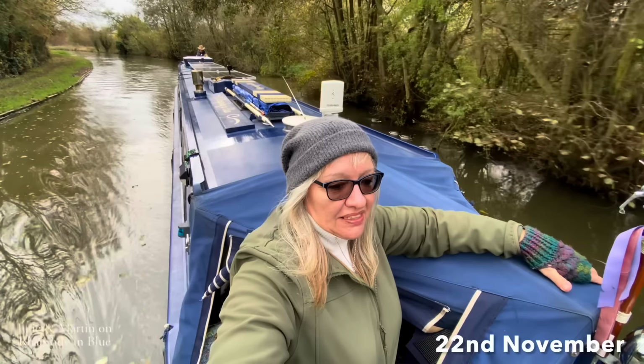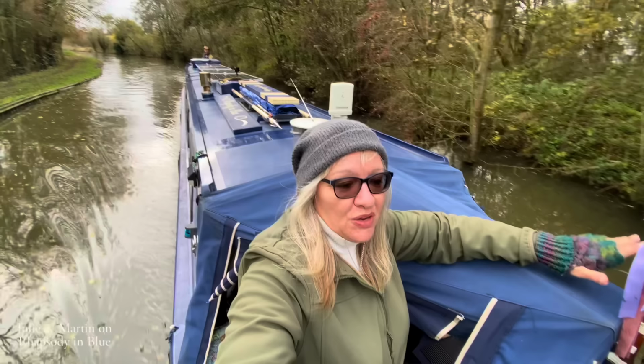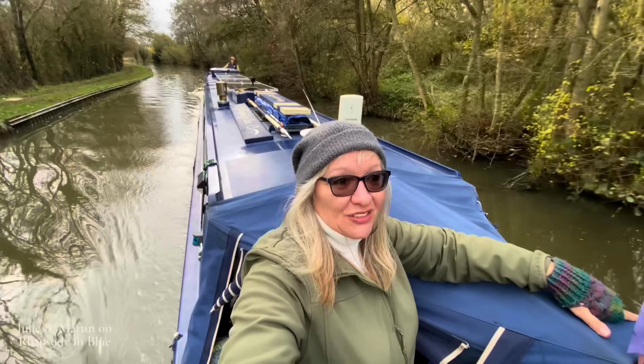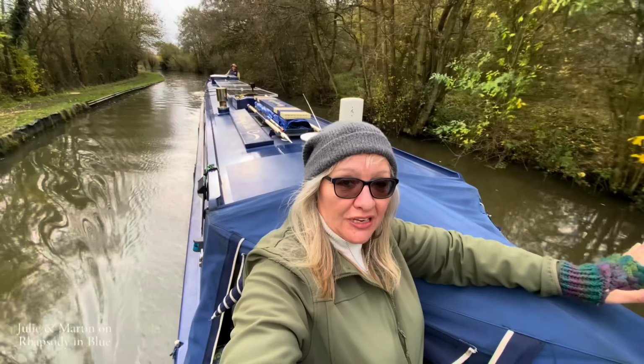It's dry. So we were hoping to do the Watford Locks, like I said, but we ended up chatting. So, oh well, we'll do that tomorrow. I haven't looked at the weather, but I'm sure it'll be fine. We'll do the locks tomorrow, and then we'll be lock free for quite a while. I think it's about 18 miles without any locks. So yeah, looking forward to that.